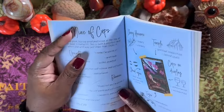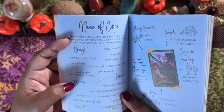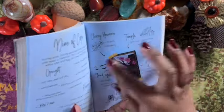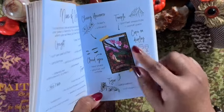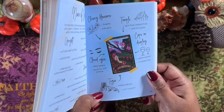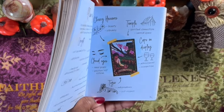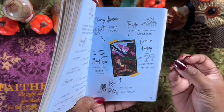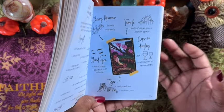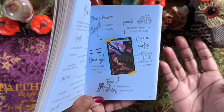So you get the name of the card and then some quick reference here, but then you get upright keywords, a quick yes or no, the reverse keywords, and a quick yes or no in reverse. And then you get all of these little scratchy, sketchy notations on the card for the symbolism in the card. I love to see stuff like this in a deck guidebook. I like to see what symbols they use, because it helps me learn more about the symbols that people use in tarot cards and what people associate certain things with, right? So I love to see stuff like this, but the way she did it is just kind of fun.